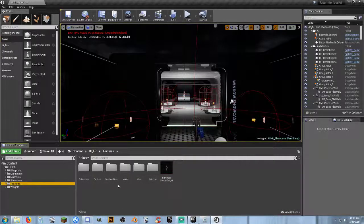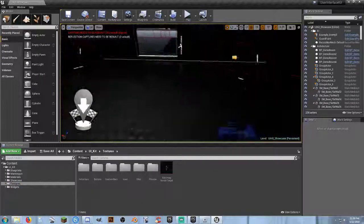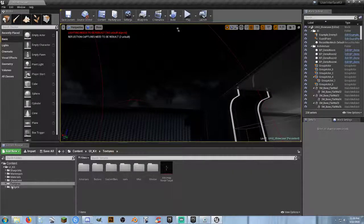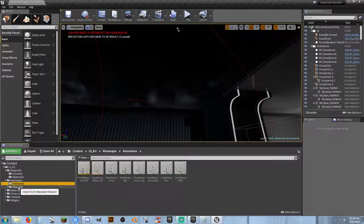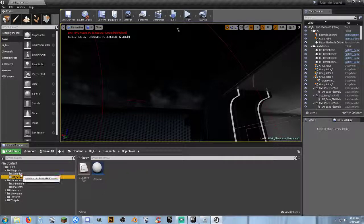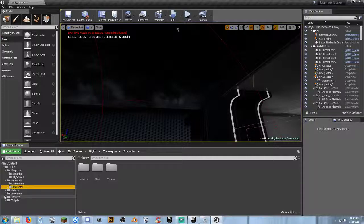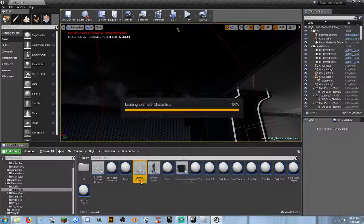Looks like they're using a render target. So look at the character. It's a standard looking third person character. Let's find their character. Mannequin. Where is the blueprint for their character? Third-person game mode, objectives, action bar. Where are you hiding your character? Showcase. Blueprints. There we go. Example character.